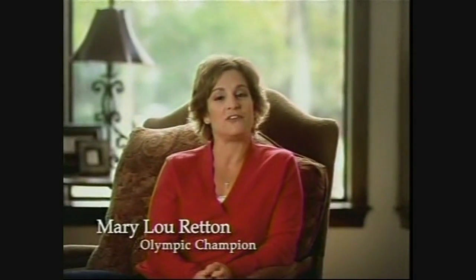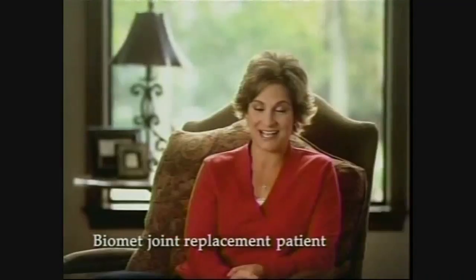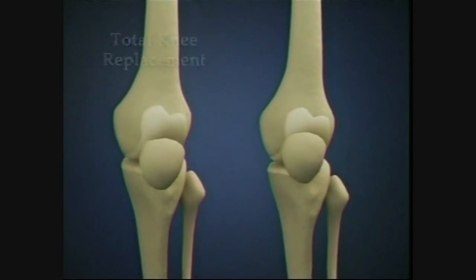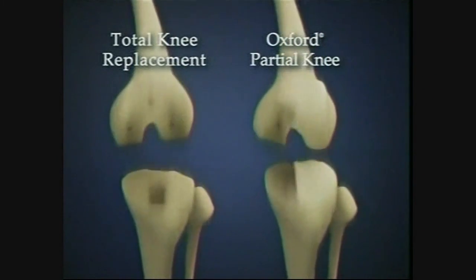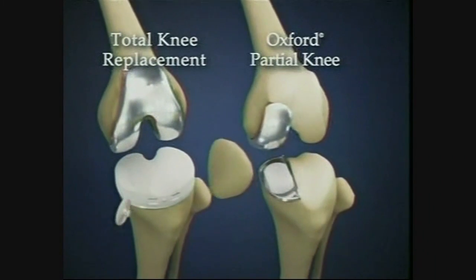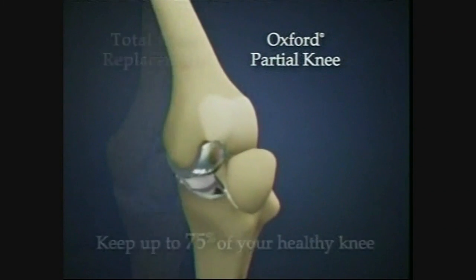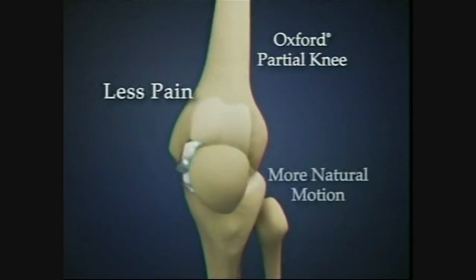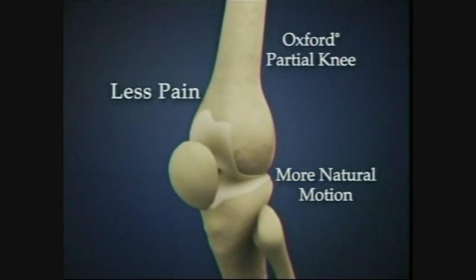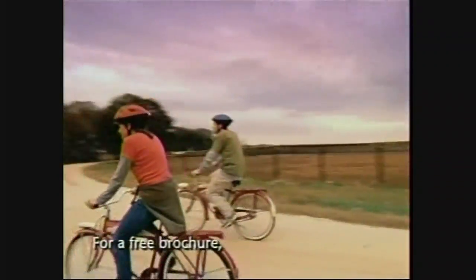If you have arthritis pain in your knee but think total knee replacement is your only option, here's good news. Biomet now offers a partial knee replacement. It's called the Oxford Partial Knee, and it's the only one of its kind. Traditionally, knee replacement required removal of the entire knee surface. Now, there's the Oxford, an innovative product that enables you to keep up to 75% of your healthy knee, allowing for a more rapid recovery with less pain and more natural motion. So ask your surgeon if a partial knee is right for you. Why get a total knee when maybe all you need is a partial knee from Biomet?